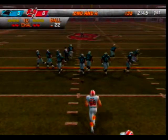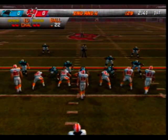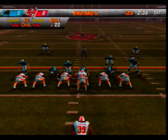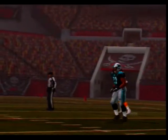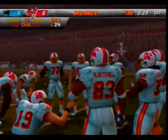Second down, ball on their own 22-yard line. Harris moves in motion. Hand it off. Seymour comes up to make the play. When you run the ball in the first half, you're trying to keep the defense honest. But if you're only getting gains like that in the second half, then it puts more pressure on your passing game.